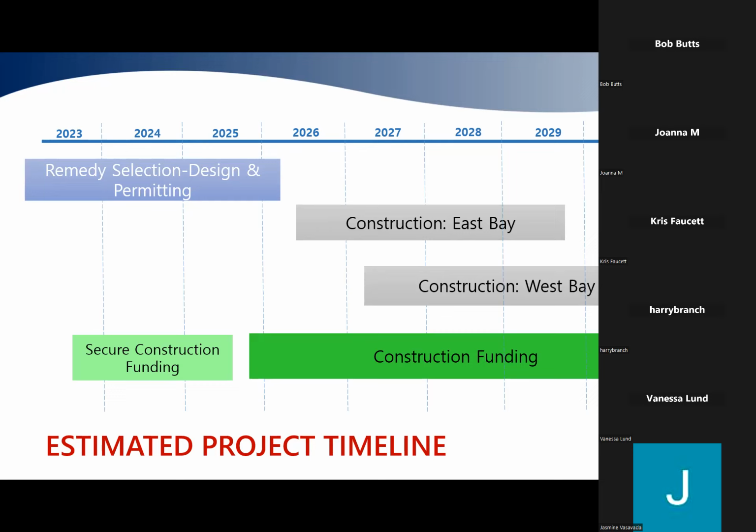The optimistic early start would be around 2026 for East Bay. Remember, we can only work in the water from July 15th to February 15th of any year. And so when we say 2026, that's at the earliest, July 15th of 2026. Because we can only work in the water for that set number of months a year, it is really critical on these big projects that we are ready to go at the beginning of that fish window.